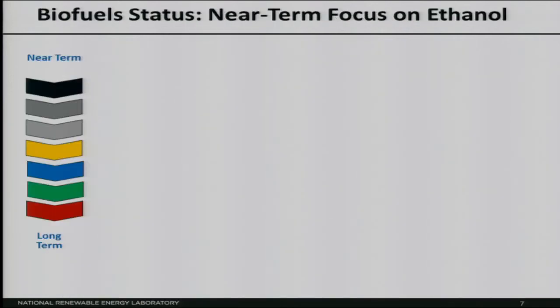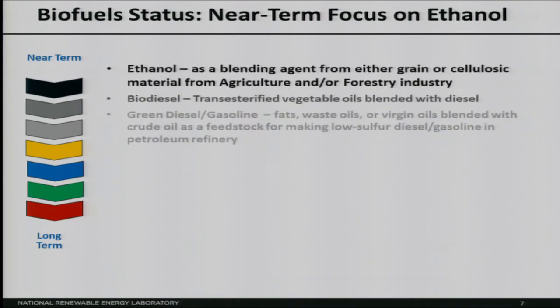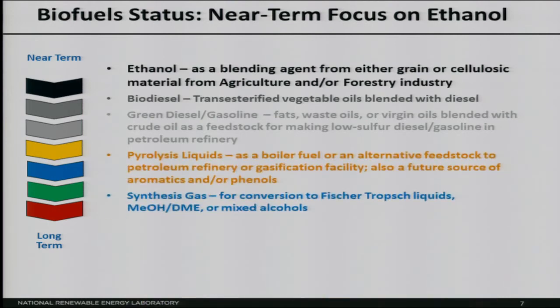And so if you want to look at overall biofuels, and this is just a good friend of mine's opinion, of where we're at right now. In terms of near-term production, you all have heard about ethanol, either from grain or cellulosic materials, and that's currently ongoing in commercial processes. Biodiesel and green diesel to gasoline are also fairly near-term processes that are in the marketplace. A little bit longer term is pyrolysis liquids, which are the liquids you form from thermochemical biomass processing to fuels, are currently being developed. And syngas is also currently being developed to a variety of liquids that are fuel precursors.